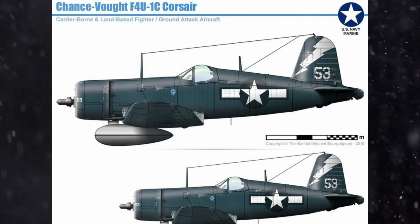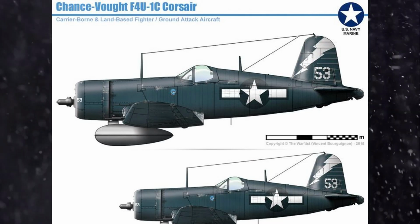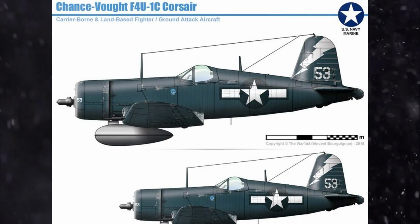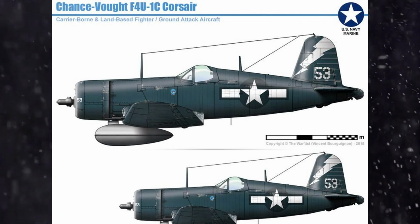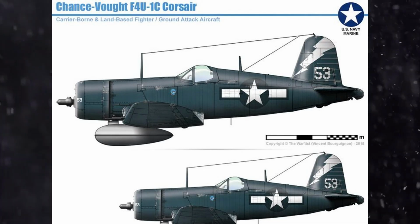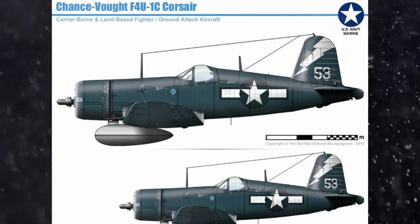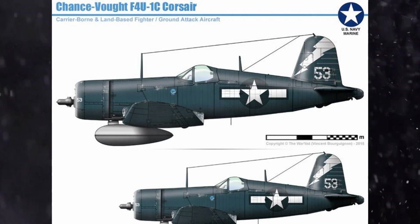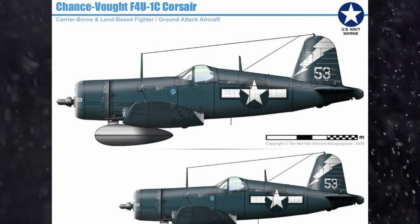American forces were advancing from island to island, and Corsairs were everywhere. They escorted bombers, strafed ground targets, and shredded Japanese fighters. Then, in January 1945, Japanese troops stationed in the Philippines made an extraordinary discovery. A badly damaged F4U Corsair, forced to crash land after being hit by anti-aircraft fire, was found mostly intact. Its pilot had bailed out and been rescued, leaving the wreck behind.